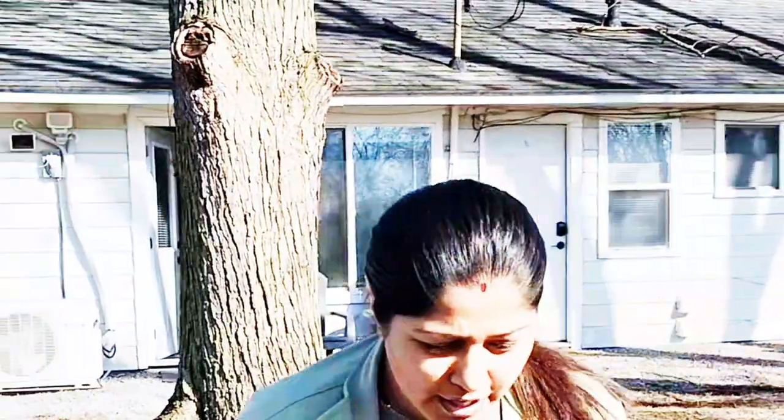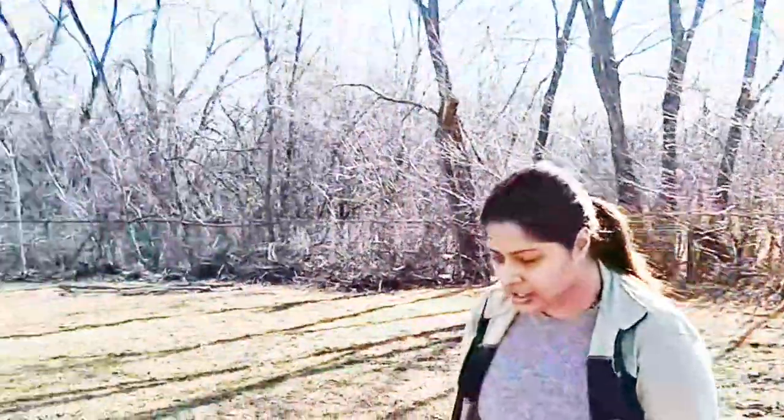Spring season is started, so you can see the little buds in the tree. Soon they will bloom and I'll shoot it and show you. Let's go and do some yoga after this, after a walk.